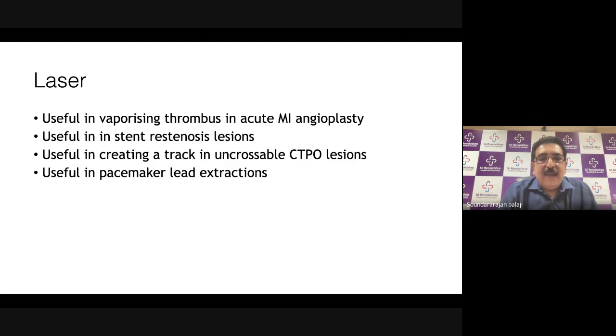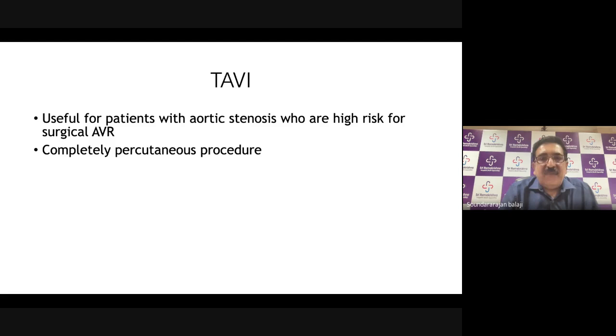It can also be used in lesions where there is instant restenosis. And in some lesions where we are able to cross with the wire, but not able to cross with other balloons and so on to perform the angioplasty, we can use a laser to cut through the lesion. This laser can also be used in extracting old pacemaker leads which are infected, several year old leads. It would be very difficult to retrieve these leads. So the laser also helps to retrieve these leads.